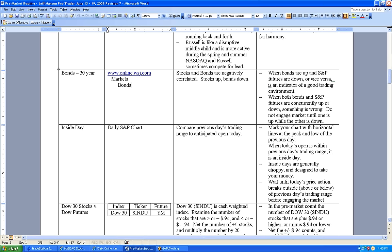Okay, now we're starting to get into a couple of items that tell me you can trade today at the open or you cannot trade at the open. These are my little, I guess, forward-looking indicators. If I have stocks up and bonds up in the pre-market, something's not right. Stocks and bonds should be negatively correlated.